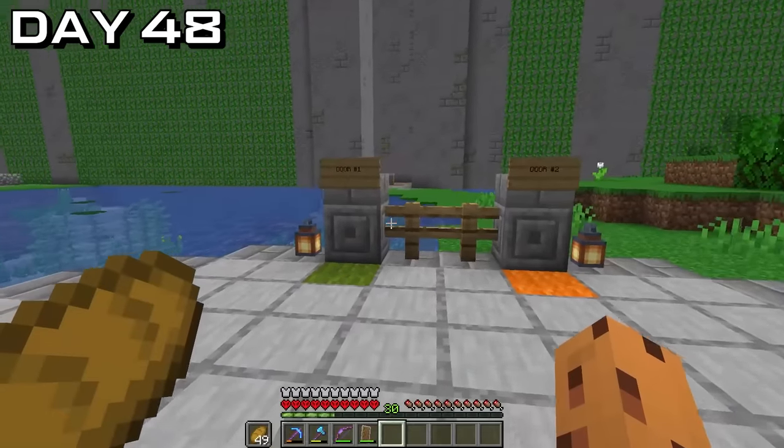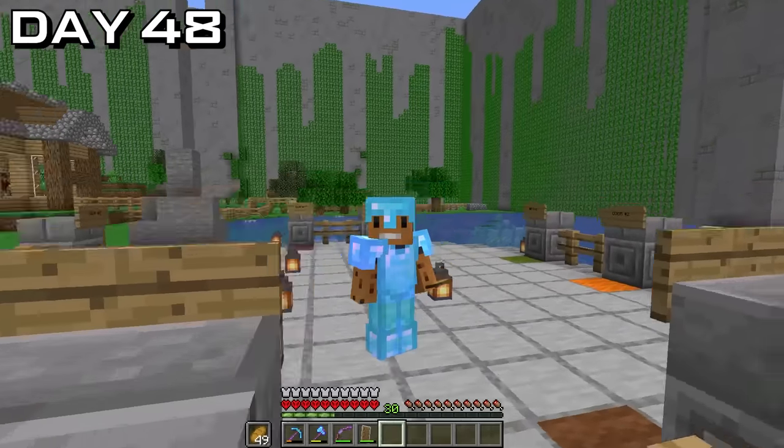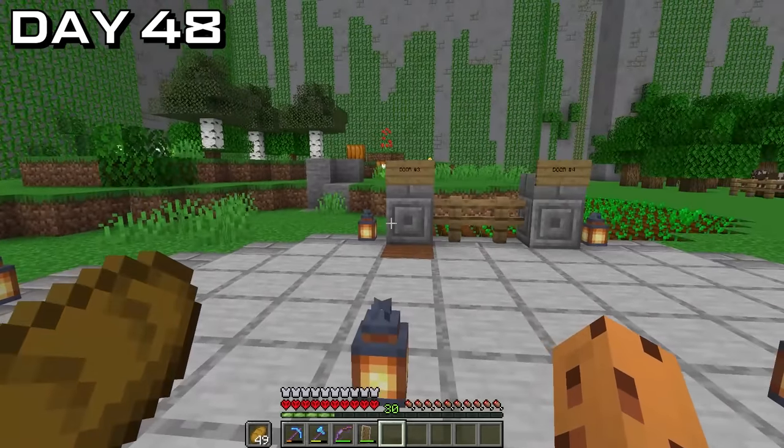But now I want to spend some time to travel back to the four doors that I've been to and see if there's any sugarcane or paper anywhere, because making a map will make this job a lot easier. So let's head back to all of these doors.